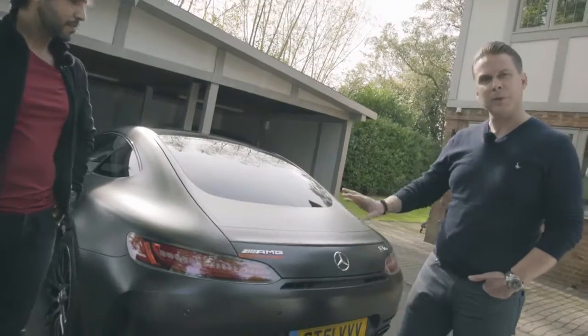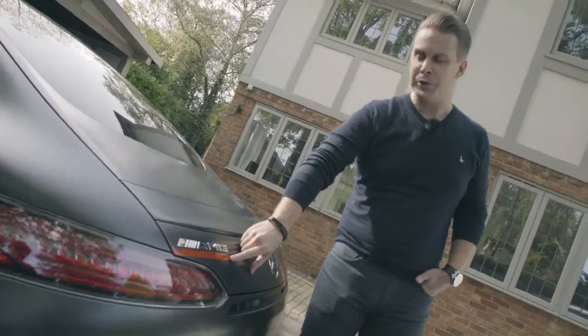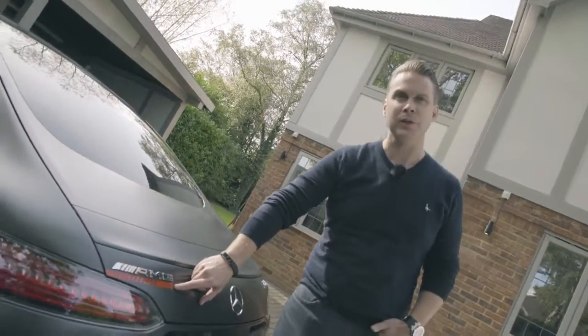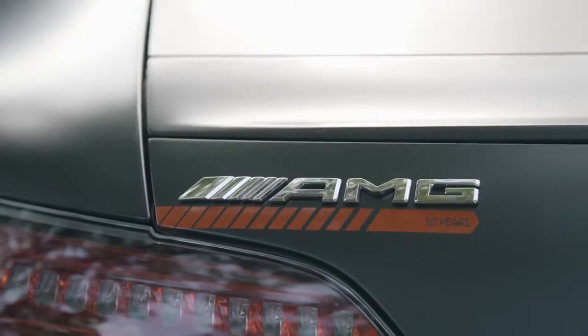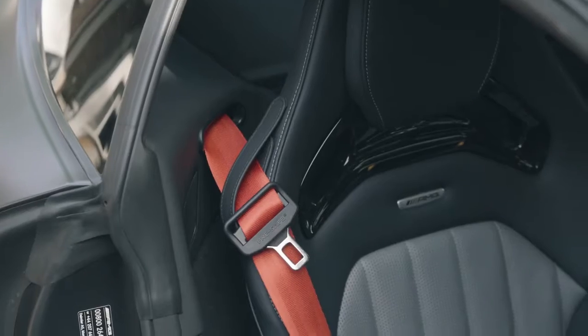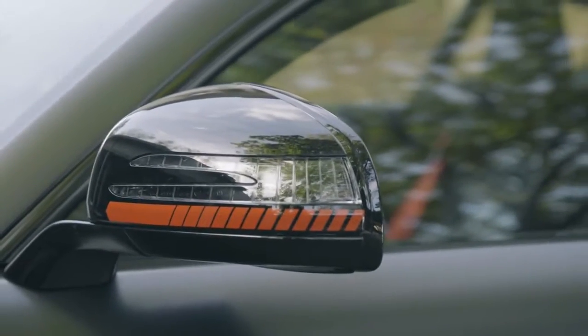So we've made a couple of homage additions to this car. You notice the special 50 years of AMG stripe here, which has been appearing a lot this year on AMG cars around the range. There's a little homage inside with a slight change in seatbelt color here, which adds a little pop to the inside, we think. And we've also done a similar 50 year stripe across the wing mirrors. We didn't want to change too much, and this was all done by the UK performance studio called Rock Studio, but we wanted it just to look a little bit different for our trip.